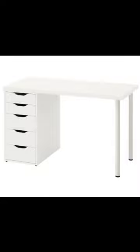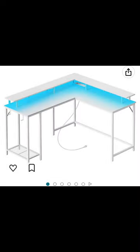I considered getting this desk because it has the drawer on the side and has very good storage, and I also like the way the drawers look. If you can't tell yet, I'm going for a white theme setup, and that's why I picked out these three desks. I also picked this desk because I like the L shape of it, and I like how it already comes with RGB lighting. It's really convenient and easy to put together.